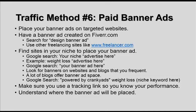That way you know, do I want to keep this banner ad here or do I want to renew it or not? Because a lot of times you're just going to pay for placement. You might pay them $50 a month to run your banner ad, and if it's not working out for you, then you could move on to something else. Understand where the banner ad will be placed before you purchase it. That's really important. And then make sure your banner ad is linking off to a page on your website.